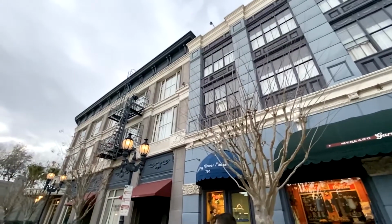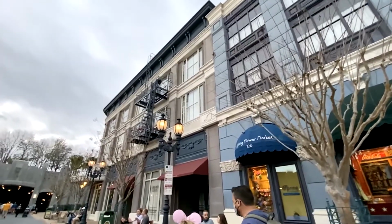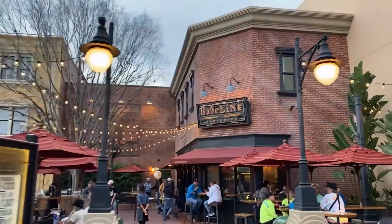I'm not going to focus too much on those during this video just because I don't think it'd be very fun to watch a video that I didn't have footage to show you. But know that this is a pretty big attraction of Hollywood Studios.